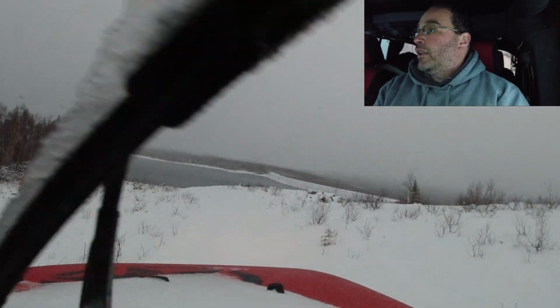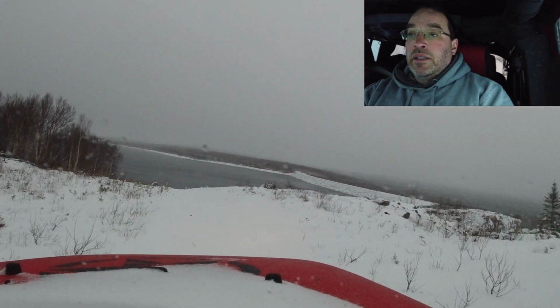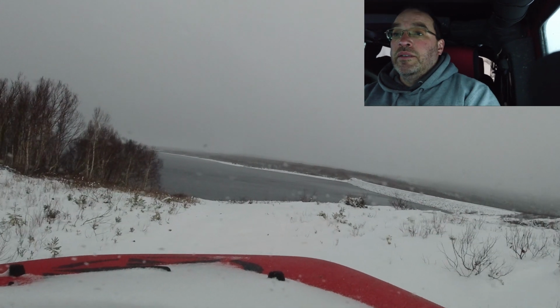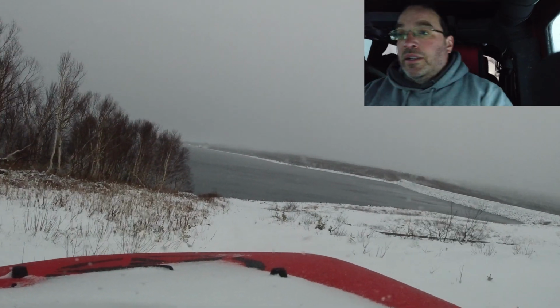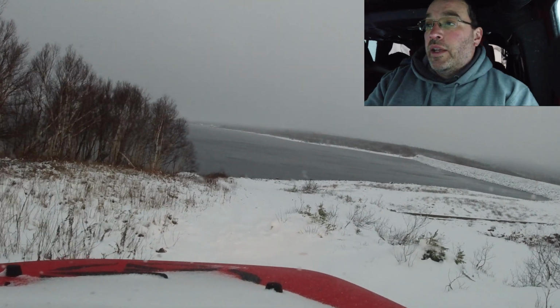The weather right now has gone to freezing rain. It's minus 6 degrees. The temperature's going to warm up a bit, and then it's going to change to snow, but we should be out of here long before that happens.